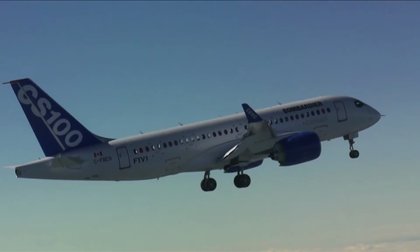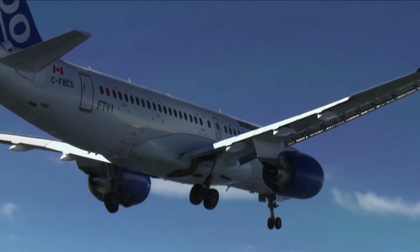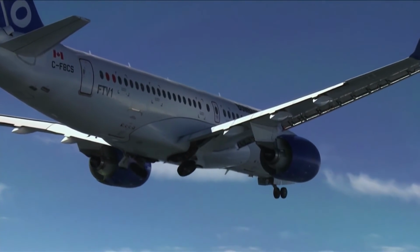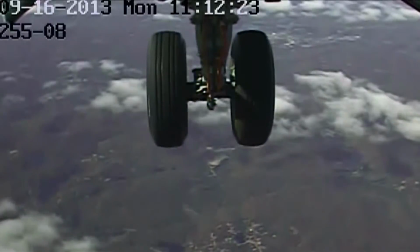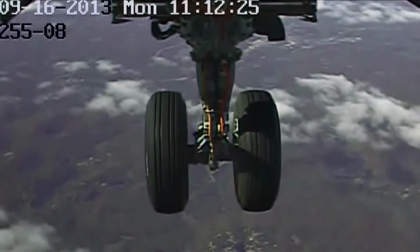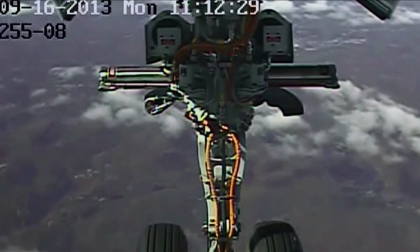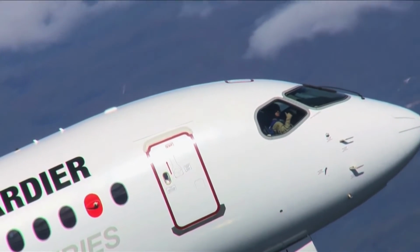And the aircraft that we're seeing flying right now, that's a special aircraft, isn't it? Yes, it is. This is FTV-1. FTV stands for Flight Test Vehicle. It was the first test vehicle. So this, what we see here, is the first flight. It happened on September 16th, 2013. It's very emotional, very important to me and to all the employees, because we were there with our launch customers during the event.